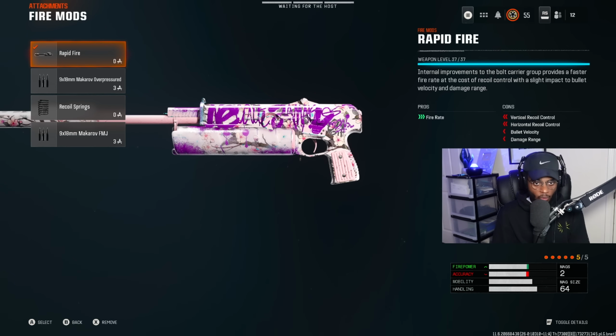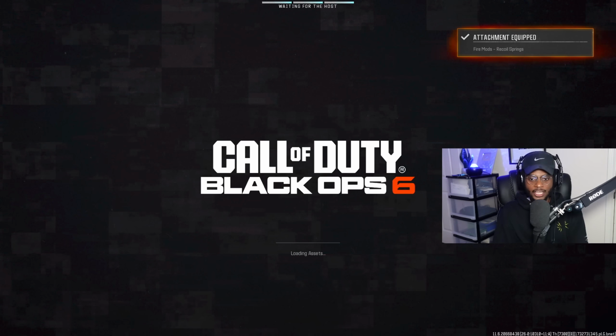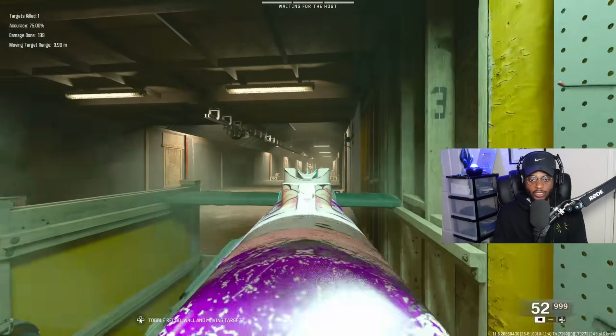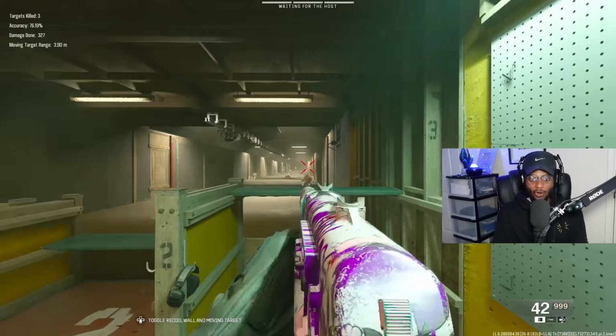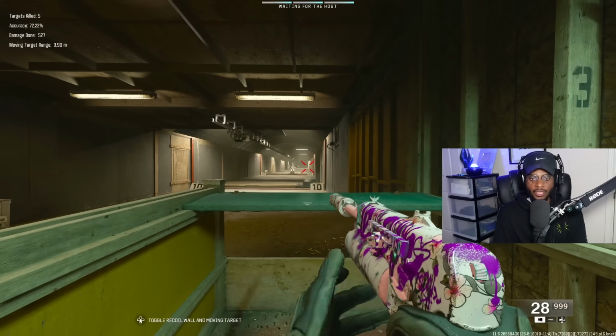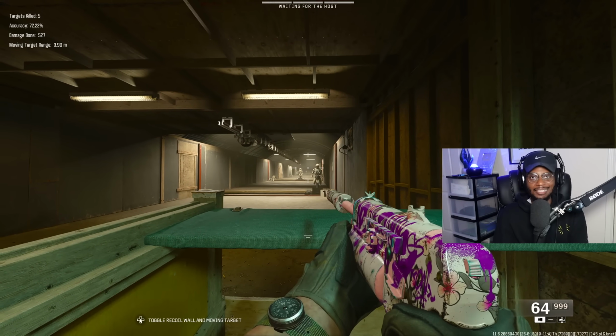Let's say you just don't want to deal with recoil, which is perfectly fine, and you want to rock the recoil springs. You're going to see here that this weapon is going to shoot a little bit slower, but it's not going to move whatsoever. It's going to be a laser beam, and overall one of the better SMGs to use in multiplayer as well as Warzone because of its ammo capacity. So make sure you guys go ahead and check out this class setup right now.